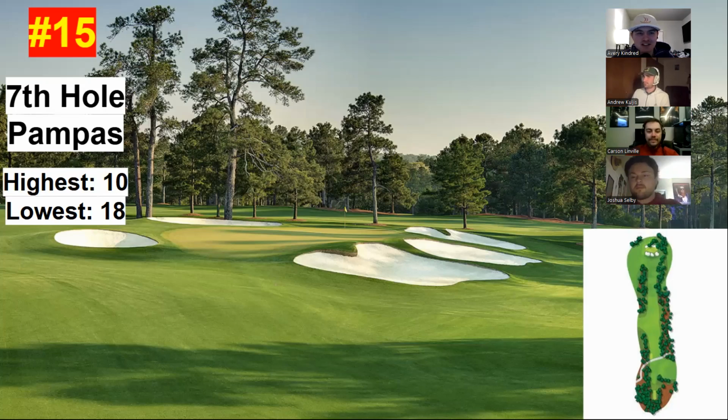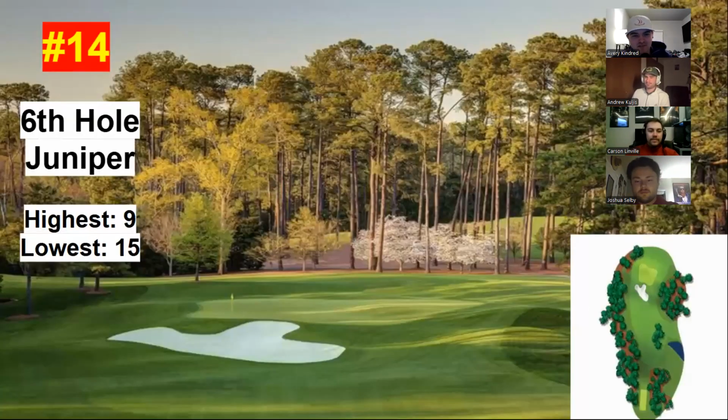Number 14 is going to be number 6, the downhill par 3 named Juniper. The highest we had it was 9, and that was Andrew. And the lowest that we had it was 15, and that was Carson. Sorry, I'm the one that had it at 9. Yeah, Carson is the one that had it at 15. We're all generally in the same ballpark, kind of. I'm a little bit of an outlier, but I kind of brought it back on this one.